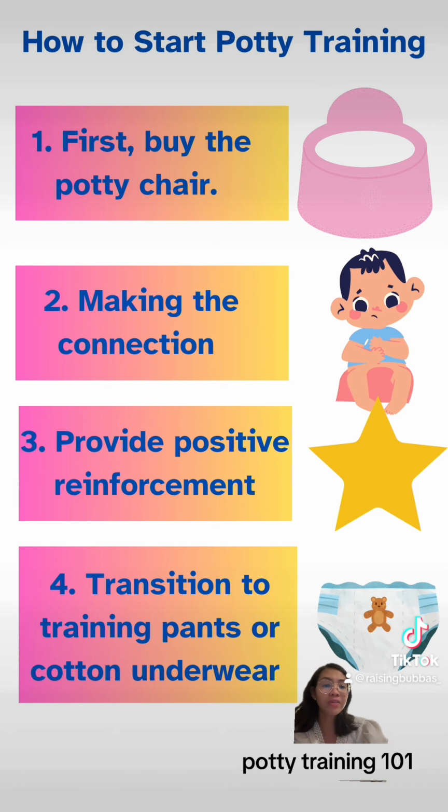If the child regressed back despite months of being dry, that's okay. That happens all the time. Just repeat the potty training process quickly and the child will be back on track. Potty training is a long process requiring patience and positivity to become successful.